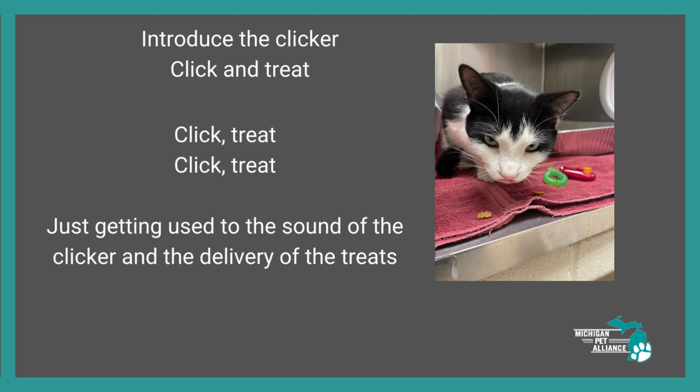So it's pretty simple. You can sit down with your cat in whatever space is comfortable for them and click your clicker and offer a treat. Click the clicker, offer a treat, and just do this consistently until you have a sense that your cat feels comfortable with that process. If you're clicking and they don't seem stressed out by that click, and the treat delivery is going well, and we've got a motivator that they like, you're good to move on.